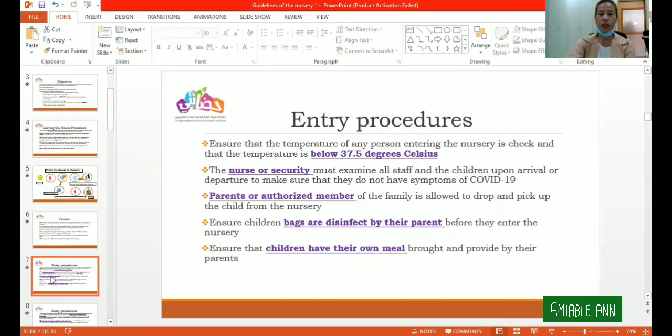Entry procedure: we ensure that the temperature of each one of us, any person entering the nursery, is checked, and that the temperature is below 37.5 degrees Celsius, right? The nurse or the security must examine all the staff. Achini is the one who examines our temperature, and the nurse is the one who examines the temperature of the children when they arrive at the nursery. Then the parents or an authorized member of the family are allowed to drop off and pick up the child from the nursery. There should be one person.